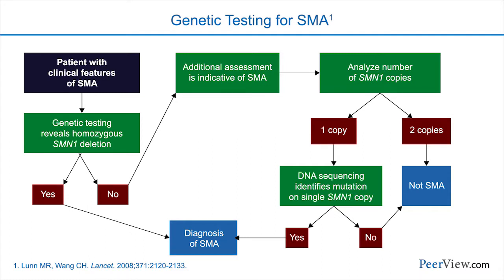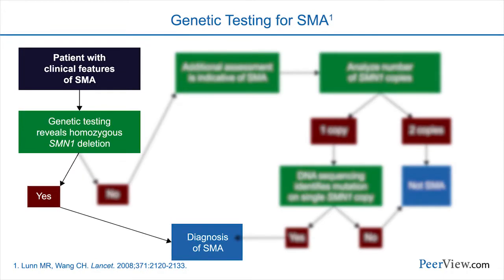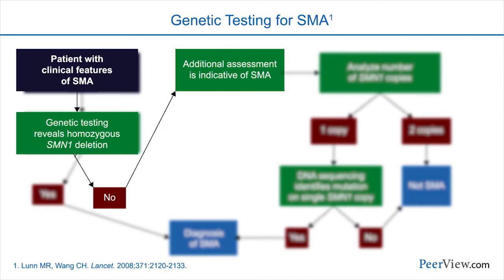targeted testing for the SMN1 gene. If there is a homozygous deletion of both copies of exon 7 on the SMN1 gene, the diagnosis is made and you don't need to go any further. However, in small numbers of infants with early onset, but maybe up to 5% of older infants and children and adults with SMA, they lack complete function of the SMN1 protein due to a compound heterozygote state, where they have one absent and one non-functioning SMN1 gene.